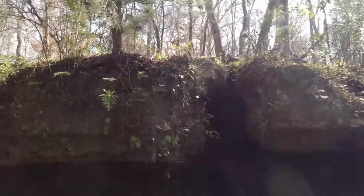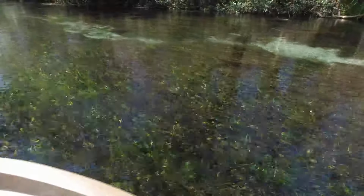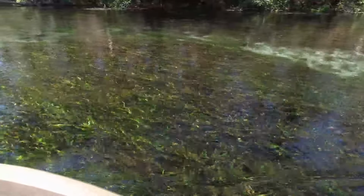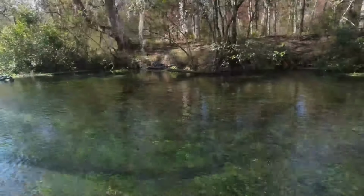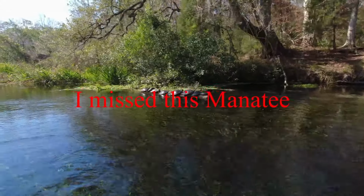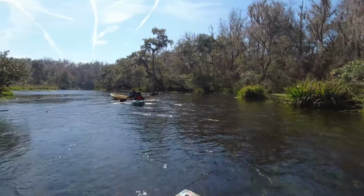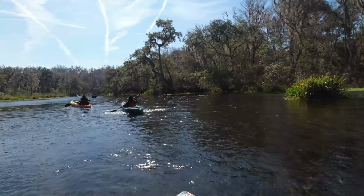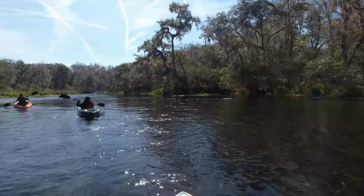We got a little cave. How cool. It looks like the river's getting a little wider through here. Hurry up though. These guys are up there. I don't want to be holding them up.